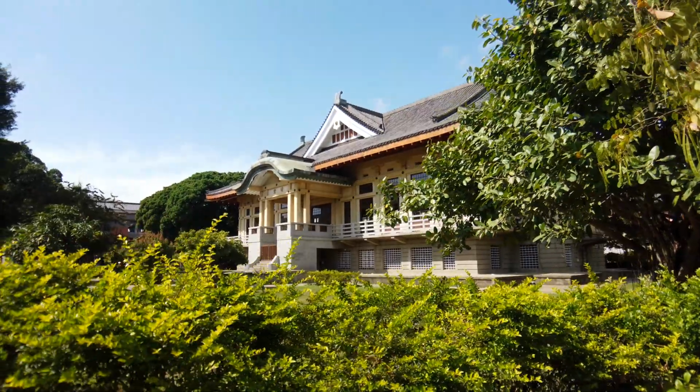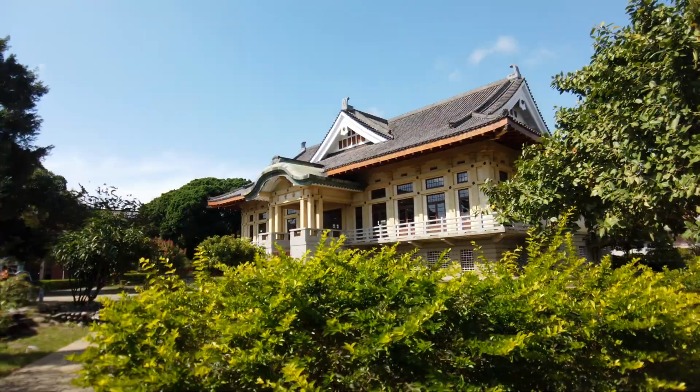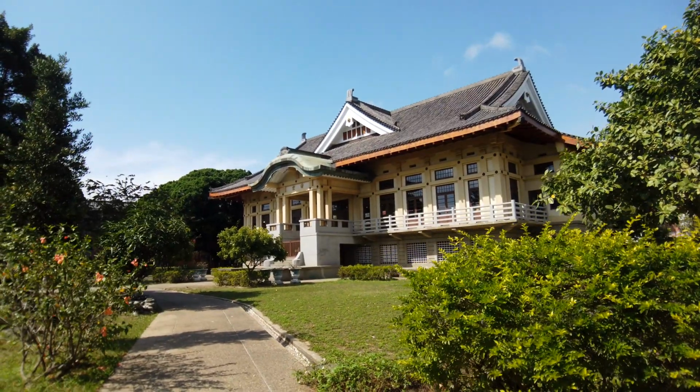So this beautiful Japanese style building is the former Martial Arts Academy of Tainan. It was built by the Japanese and meant to be a place where you could study different martial arts. It's now an elementary school, but the design is still very impressive, and it's definitely worth just taking a walk by to see the architecture of it.